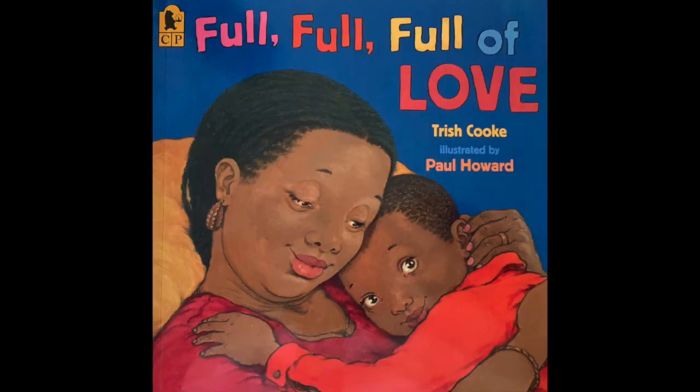Tomorrow, we will be reading Full, Full, Full of Love, written by Trish Cook, illustrated by Paul Howard.